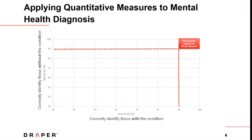So we have sensitivity along the x-axis, identifying those with the condition, and specificity along the y, identifying those without the condition. I've highlighted here the 90% threshold for both of those. We're aiming to be above that point for clinical adoption. There's no tool that's going to be 100% accurate in any case, but if we can be above 90%, that's going to provide some real clinical utility.